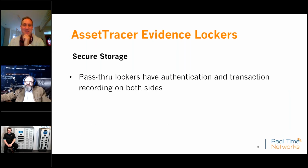There's a pass-through point, and with that security, we have granularity on both sides of the locker. So on the input and the removal of the asset, we know exactly when it was put in, how long it's been in there, who put it in, and then also who removed it, when they removed it, and even how many different pieces of evidence they removed. They can note all of that during the transaction, and it gives you those extra data points for that tracking.